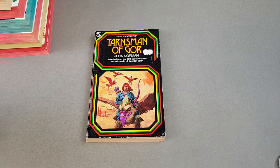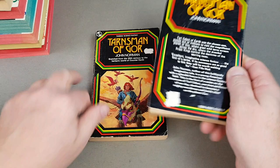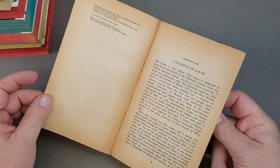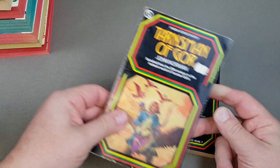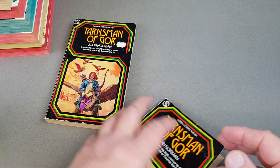Right, let's take the British ones out. Okay, so for some reason, I've got two copies of Tarnsman, of course. And so this is by far the best one, although this has got a tear on the back. That one's got a tear on the front. But I'm assuming they're both first editions, but I'll double check. So that is first published 69 in hardback, 1970 in the UK as a Universal Tandem paperback. It's got an American dollar thing inside. And this is the same printing. But this is definitely the better of the two copies.